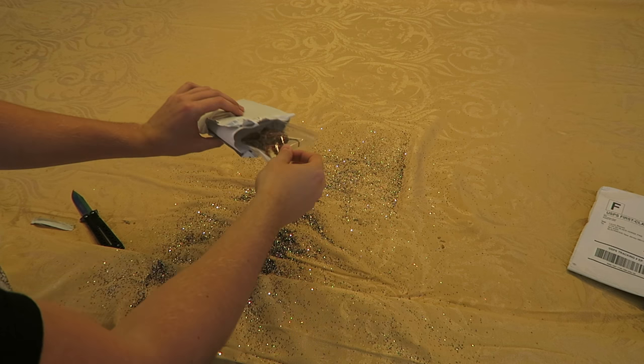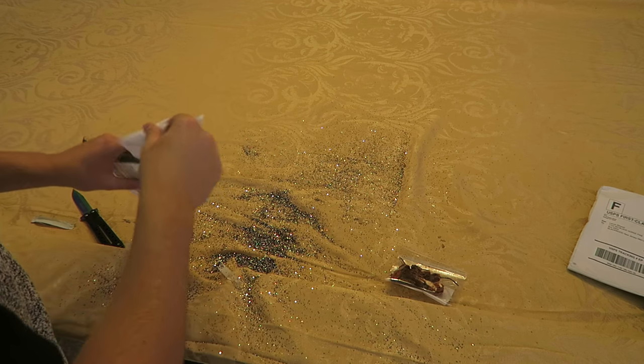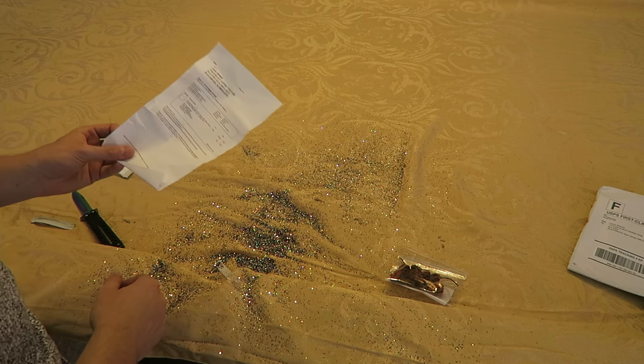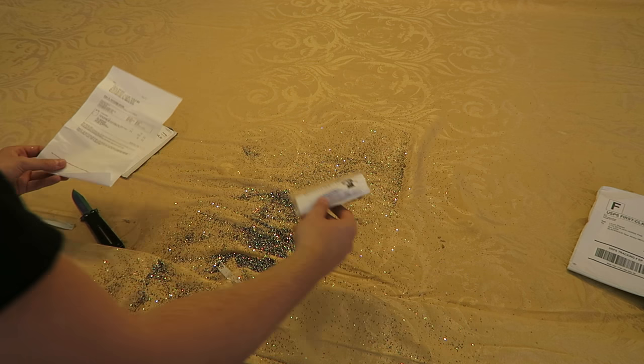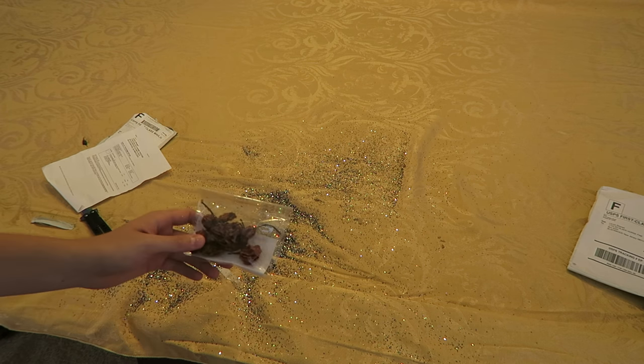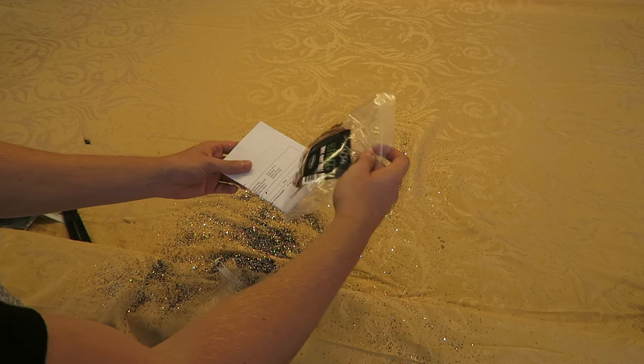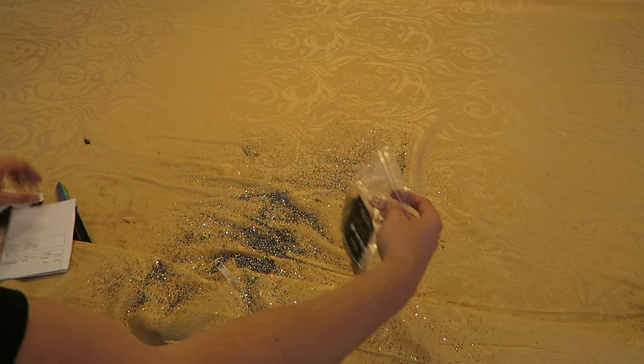In this package, we got some type of peppers. They kind of look like the Carolina hot ones. Yep, Carolina Reaper peppers. Yeah, they're hot. These are, I think, the second hottest peppers in the world. Oh my god, we got more peppers. These are ghost peppers though.